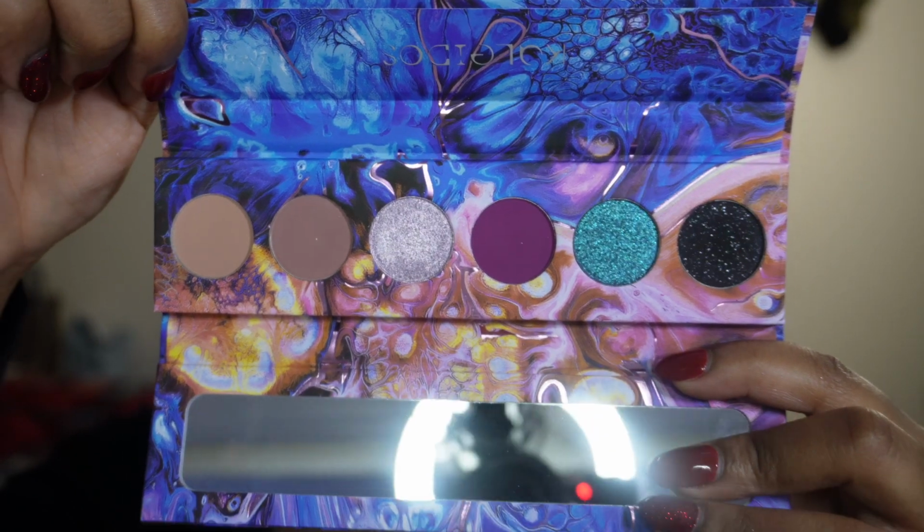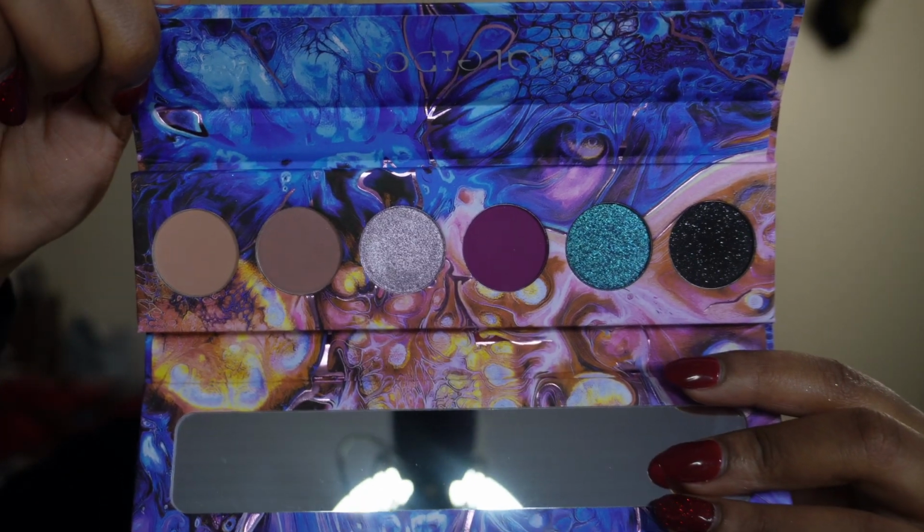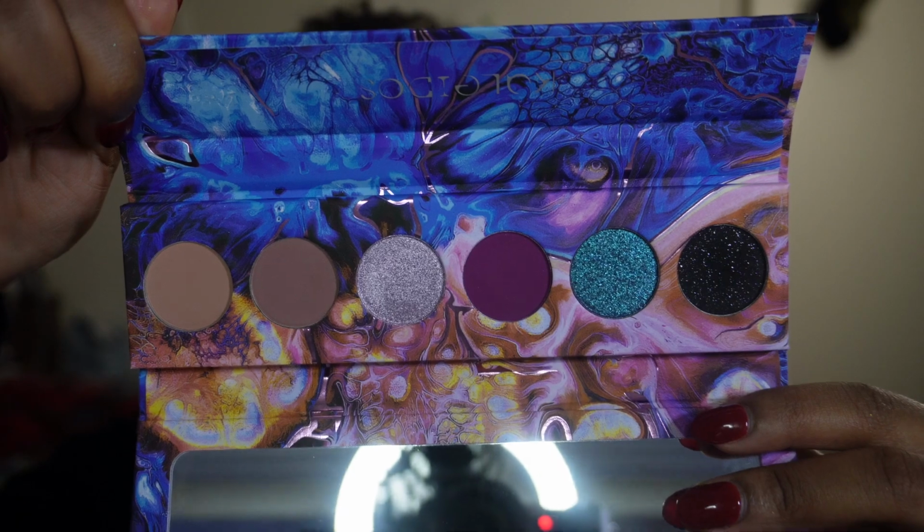I really do like that they have these 6-pan palettes because I think that this is such a really nice way to try the brand and to try the formula because these are a little bit more affordable. I don't know what this one is called, but it is one of my favorites. I think the color story in here is literally me. Like, it's so perfect.